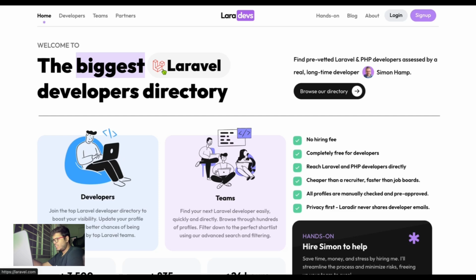And I think yes. And if I ask you, your primary and secondary keywords would be hire Laravel developers, right? Laravel developers directory. Is it right? I hope I'm right. Okay. So I think this is it.